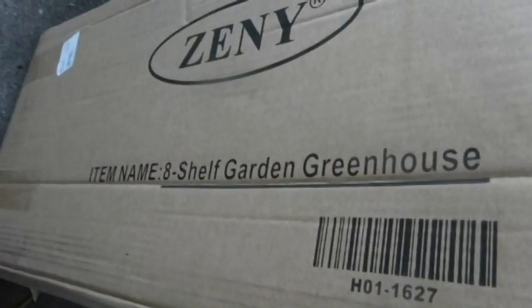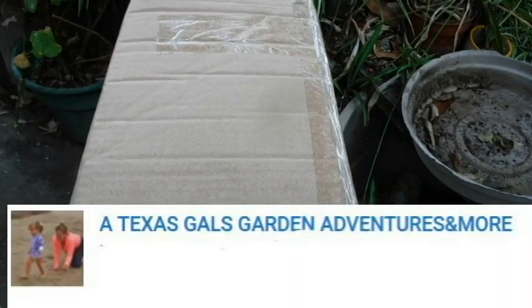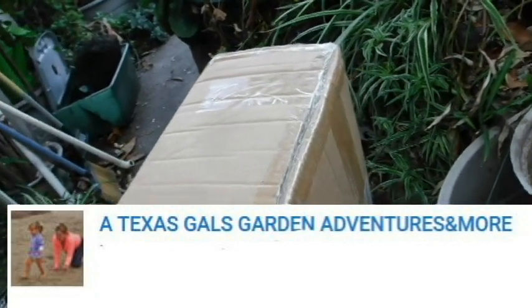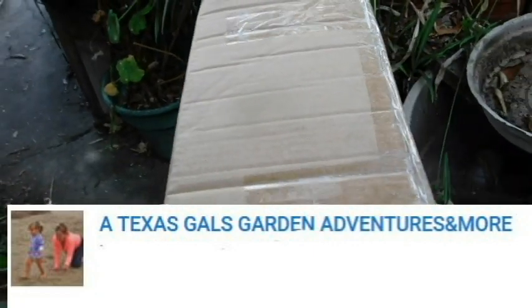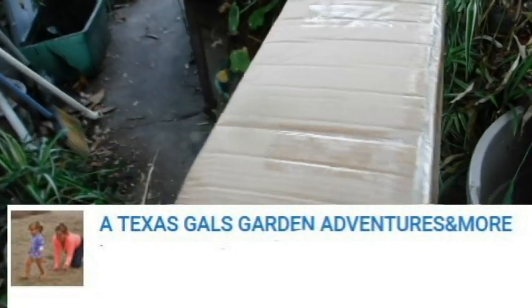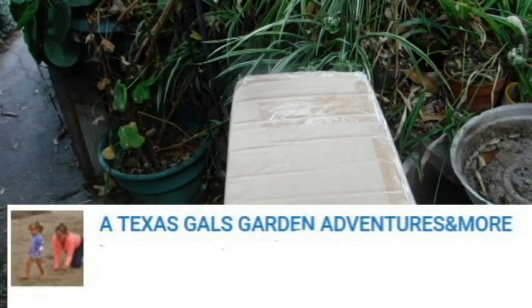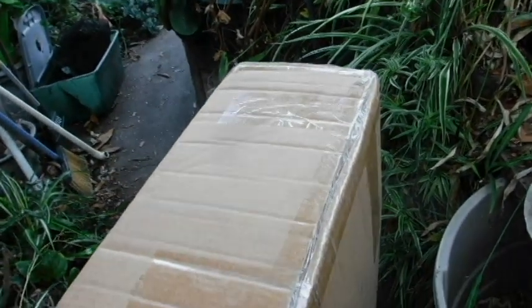An 8-shelf greenhouse. Would you believe that A Texas Gal's Garden and Adventures and More sent me a present? She's tired of everything eating my little seedlings. The only thing is I can't find out what size it is, because I honestly don't have very much room left. The only place I think I have would be where the next permaculture bed was going to go, between the fence and the patio.